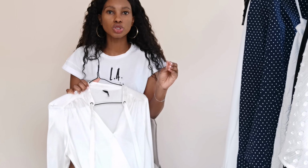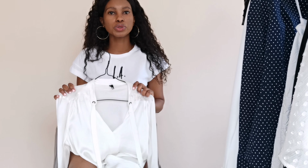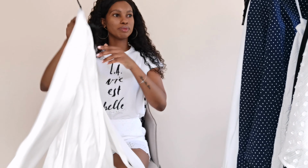You don't want to open it up, let it hang loose, let your chest area just be exposed, you know, showing the babies at the office. That's what you don't want to do when it comes to office wear.